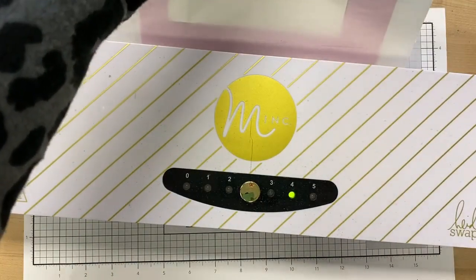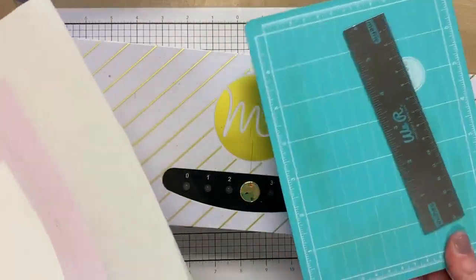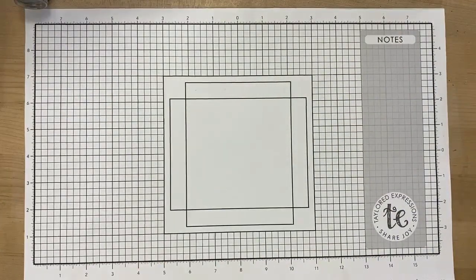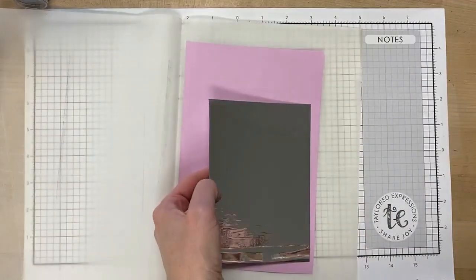But yeah, scissors are a little bit harder, but I really liked this. This was nice to hold it in place. I could lay my panel down on it. Run that through. I'm going to go ahead and turn my machine off.